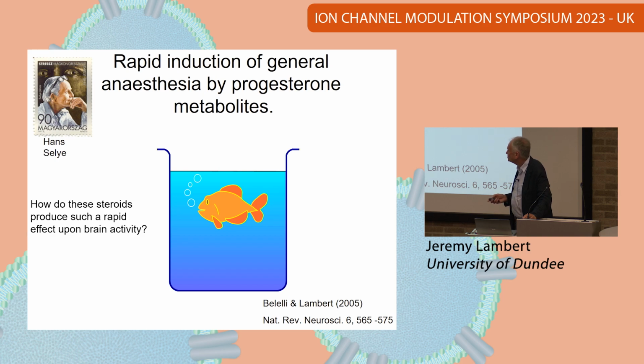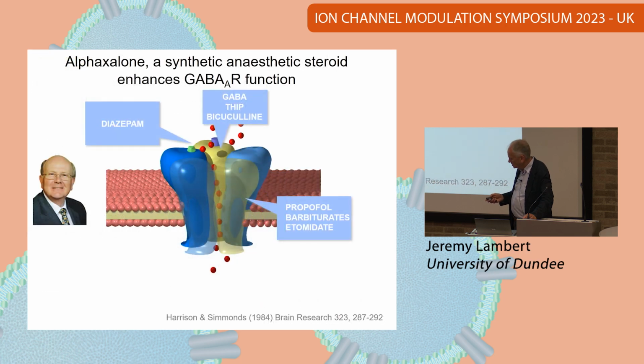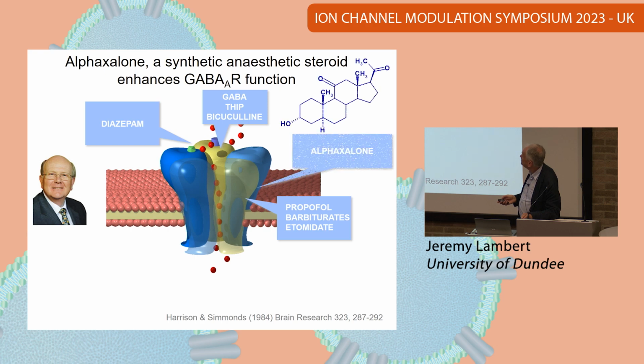And it wasn't until actually the 1980s that Mike Simmons of the School of Pharmacy and his then graduate student Neil Harrison were working with a rat brain slice preparation. And what they showed was not these naturally occurring metabolites of progesterone, but a synthetic one at the time that Glaxo had made, which is called alfaxolone, and they were marketing that as an IV anesthetic. And what he found was that alfaxolone at very, very low doses caused this nice enhancement of the GABA response.